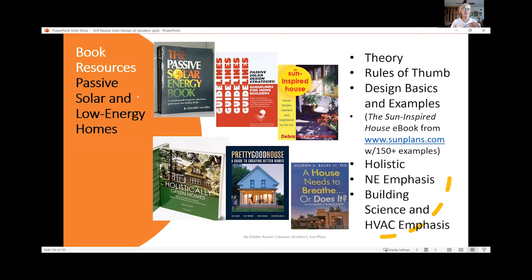Passive solar resources in terms of books. Here's Ed Mazria. Last year, he received the Gold Medal from the American Institute of Architects. He wrote the Passive Solar Energy Book, which is seen as the Bible and has a lot of theory in it. The Rules of Thumb, Passive Solar Design Strategies, is the one I just mentioned on that last slide. If you Google, you'll see a PDF that comes up for your state. You might have to pick one of three cities in your state. You're not going to be able to get your exact state, but it has really good guidelines.